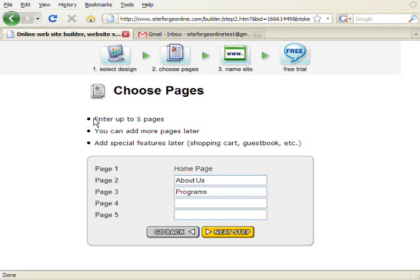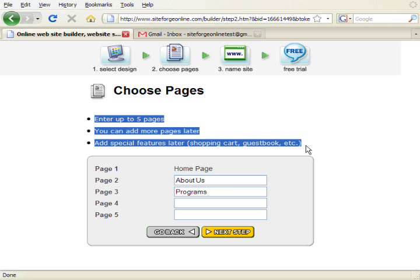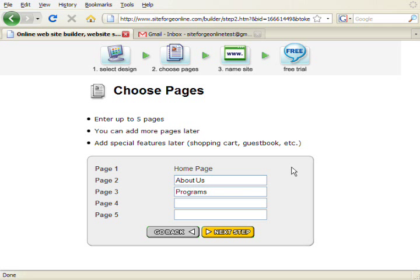And I'm just going to select the first 5 pages here, but I'll select the default, just 3 pages, the home page, the About Us, and Programs. All we have to do is click next step here.